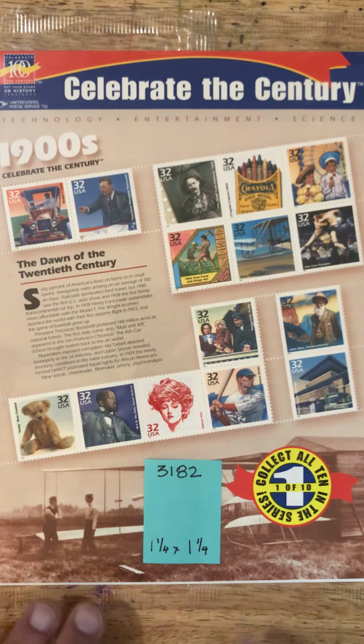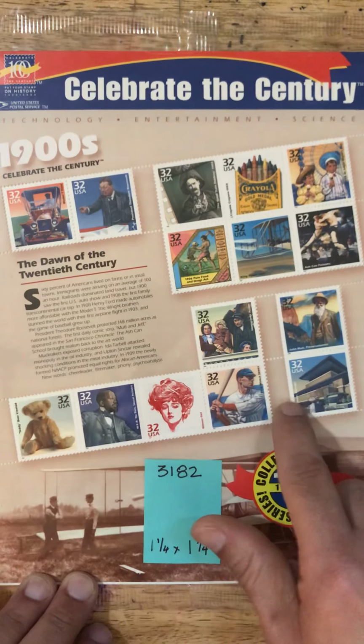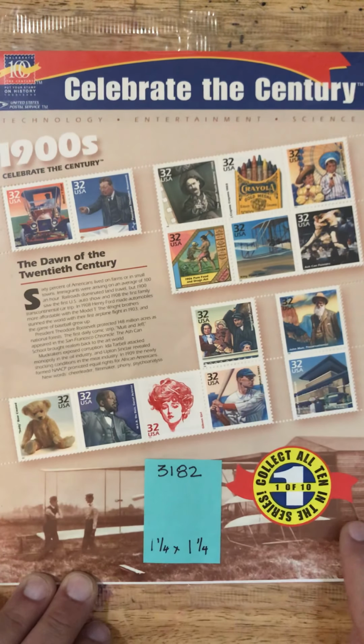And there's 15 stamps. There's a large photo representing the decade as well. And then there's a short description including words that are introduced that year. These are still available through third-party sellers. This particular one, the 1900s, is Scott number 3182. These stamps are 1 1/4" by 1 1/4", which means square stamps. Makes us very, very happy.